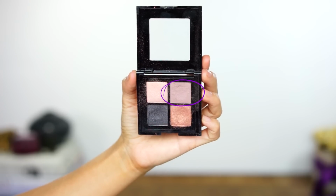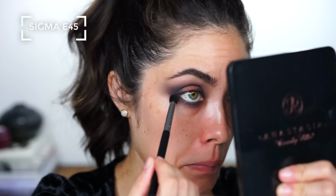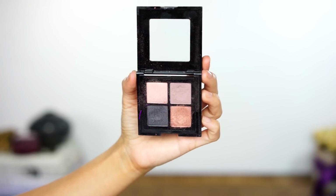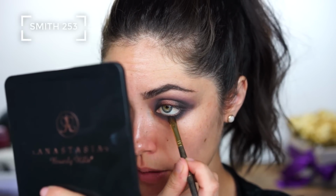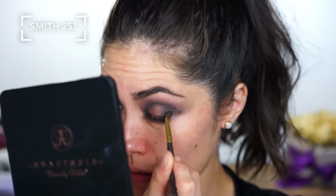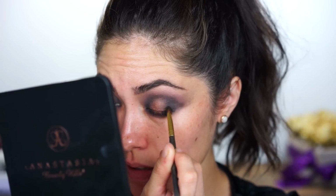And I'm gonna start by applying the transition color, the purple shadow, to the lower lash line. And then I'm going in with the dark blue eyeshadow and placing that one really, really close to the lower lash line. And then again up top, just to connect the look. So now that this looks even crazier, I'm gonna fill in my waterline with a black eyeliner.